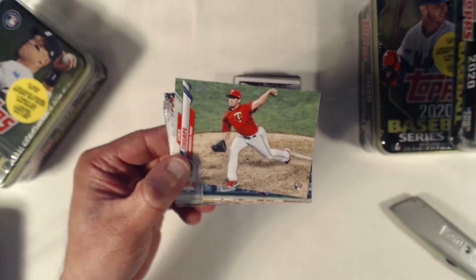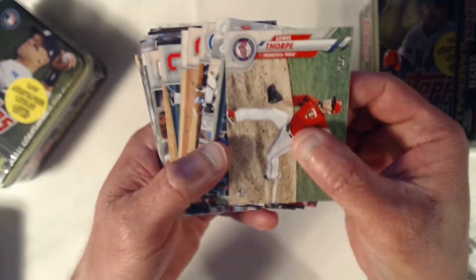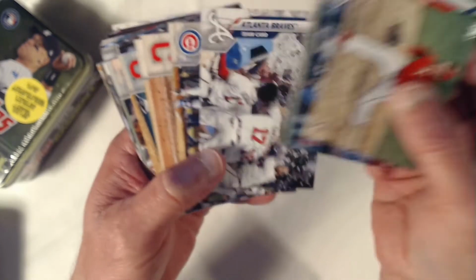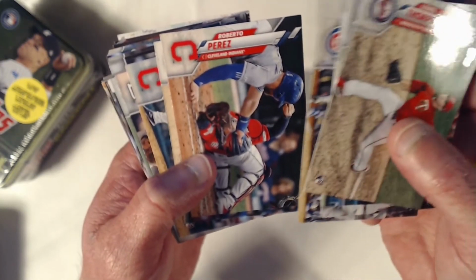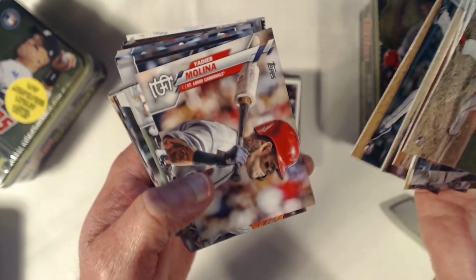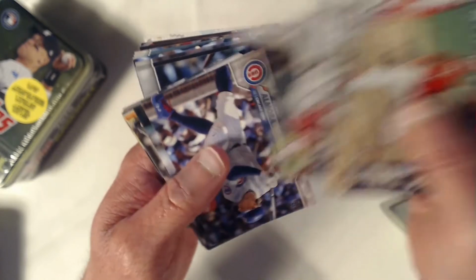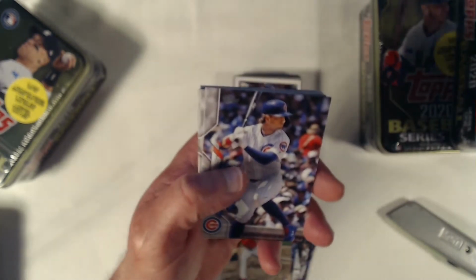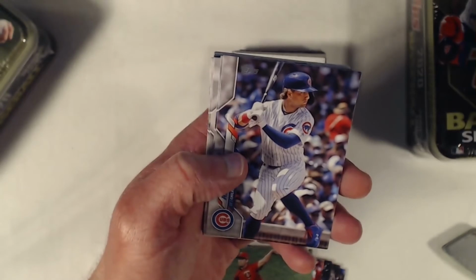trying to see. I've got a new format here, obviously. I want to see the best way to rip these. This looks good to me. Segura, Braves, goodbye. We got Roberto Perez, Freddy Peralta, Logan Allen, Molina, team card, Anthony Rendon. Flip it around. I'm going to zoom in here a little bit, actually. This will be easier for all of us.